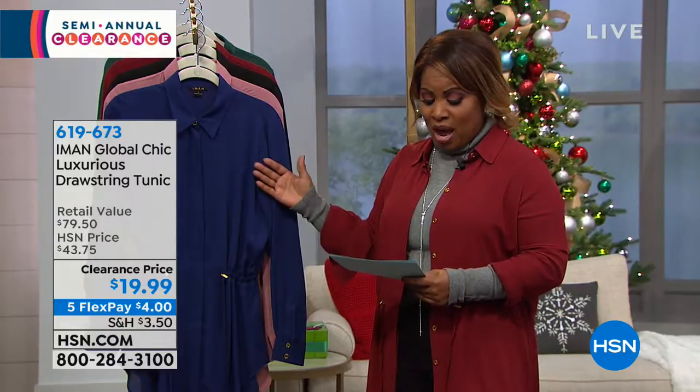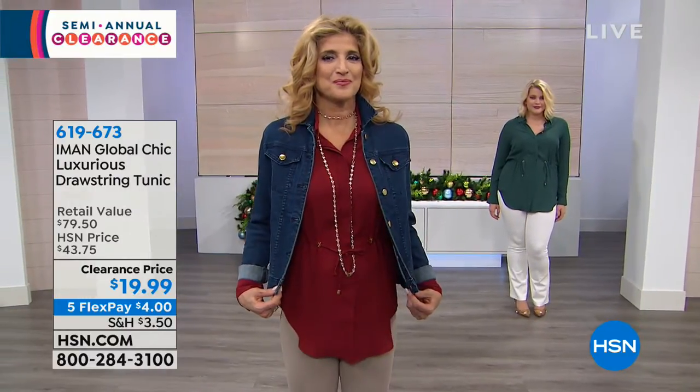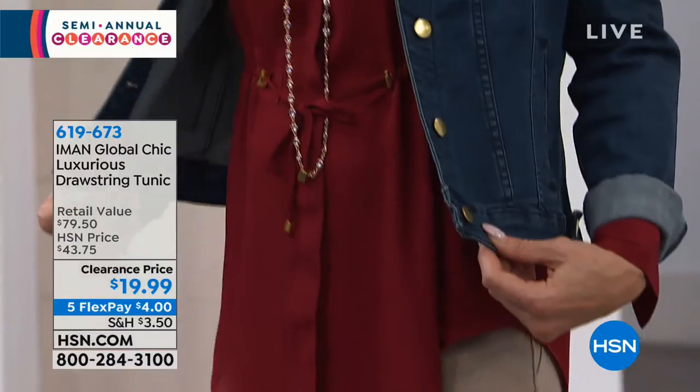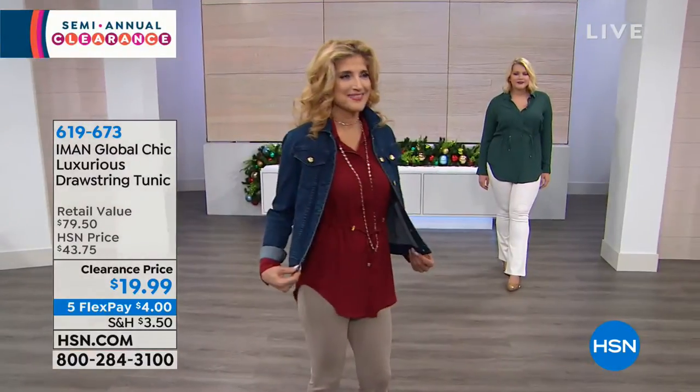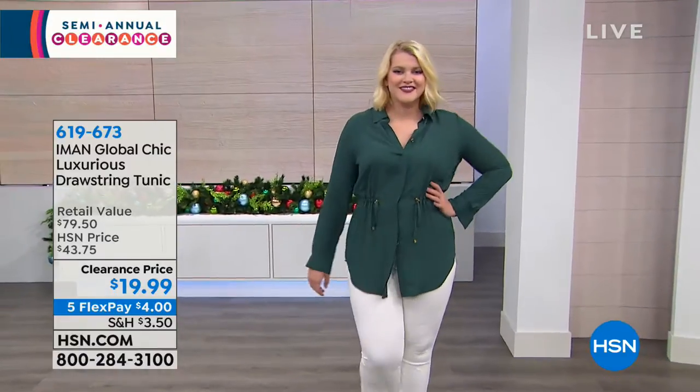Iman gives us a classic style in this drawstring blouse, and it's $29.99. It's on sale. It's what they call a non-stretch woven chiffon, so I want you to know that it's a polyester. It's 33 and a quarter inches long, hand wash, dry flat. It's an extra small through 3X, and here are your beautiful colors.